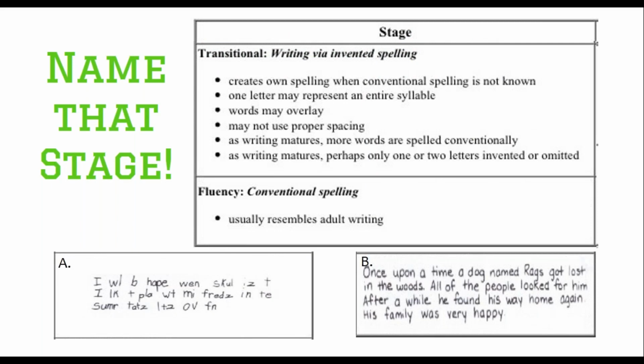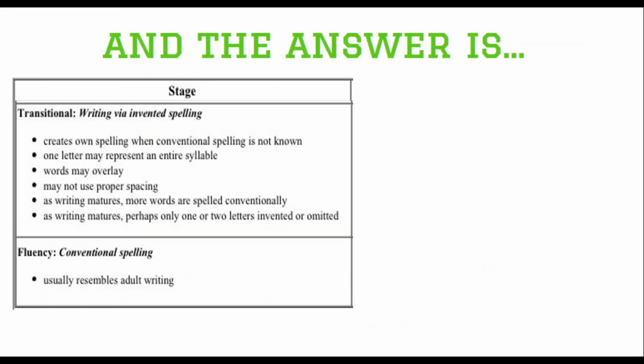Okay. And we have one more round of Name That Stage. So with the two examples before you, we want to know, are they transitional or fluency? With transitional, you might see that the words may overlap. The child might create their own spelling. There might not be proper spacing between the letters. As the child matures and becomes a better writer, there might be more conventional spelling and only a few letters that are invented. And then when we move on to fluency, it is considered conventional spelling. So this looks just like how an adult would write.